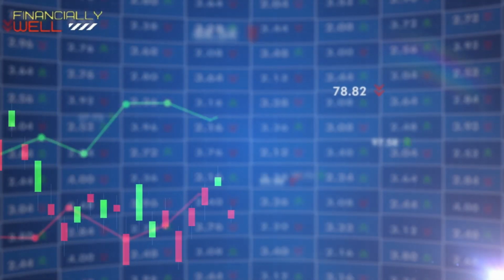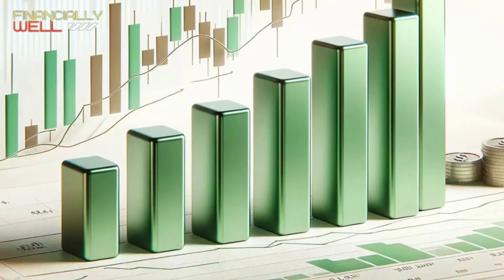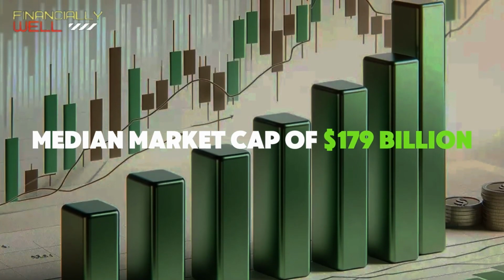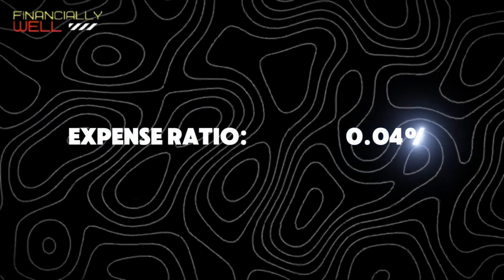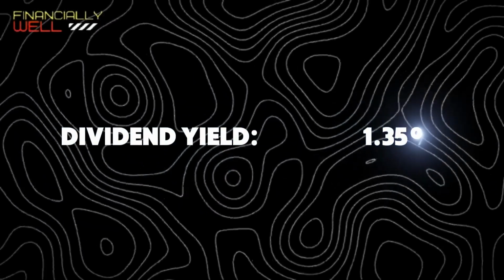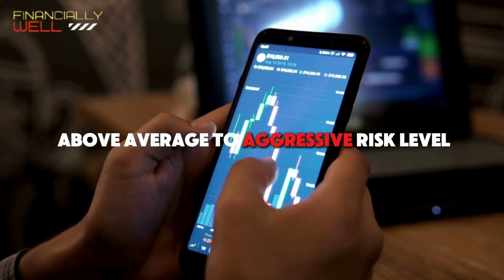The fund is well diversified with over 3,600 stocks, but it leans heavily toward large cap stocks with a median market cap of $179 billion. This makes its top holdings similar to those of VFIAX, and their returns are nearly identical. This fund has a low 0.04% expense ratio and a 1.35% dividend yield that is paid quarterly. It has an above average to aggressive risk level.